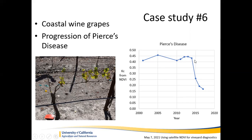But the other surprise was how quickly they lost foliage once the Pierce's disease really kicked in. And there's probably 2 reasons for this. One is that as vines were being impacted by Pierce's disease over time and dying off, adjacent vines were probably trained over to fill the gap with their foliage. So canes just were laid over, which, because of the short distance between trunks, worked out pretty well here.